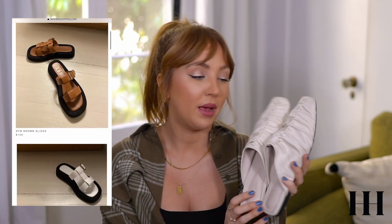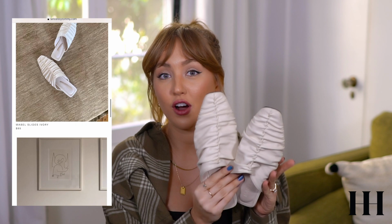Next, I'm not 100% sure if all of the shoes on this site are vegan, but when I looked, all of them appeared to be, so definitely double check before you shop here. But this is from a shop called Sincerely Tommy. They are based in Brooklyn. It's a female Black-owned business, and I bought these in quarantine, and I have already worn them so much because they're the perfect slip-ons just to like run errands. They also look really stylish and put together.